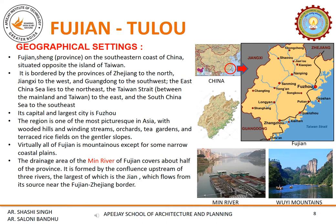This region is one of the most picturesque in Asia, having wooded hills, winding streams, orchards, tea gardens, and terraced rice fields on the gentler slopes. Most of the Fujian is mountainous, except some narrow coastal plains. The drainage area of the Min River of Fujian covers around half of the province.